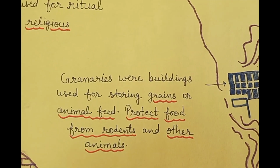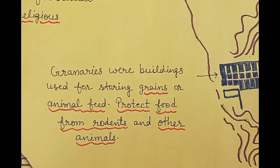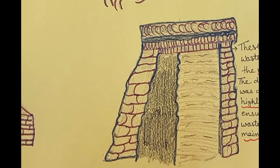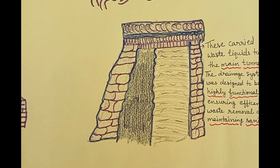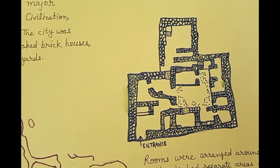These are granaries, buildings used for storing grains and animal feed, protected from rodents and other animals. This is the drainage system, which carries waste liquid to the main tunnel, highly functional.